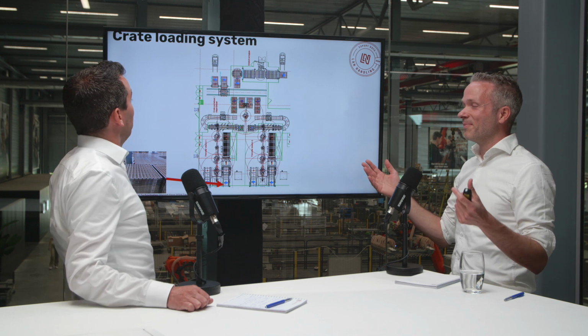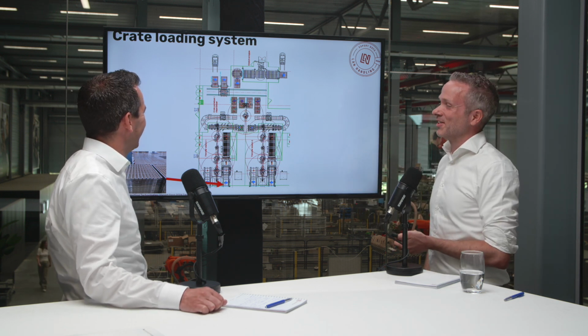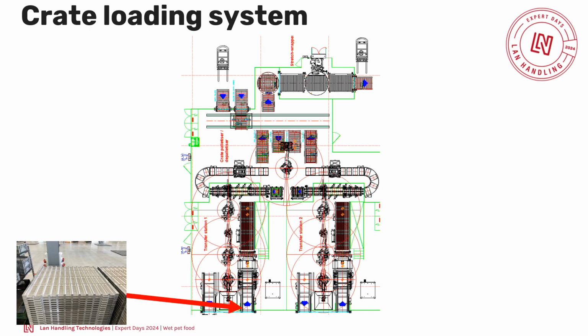I can imagine that might be a little bit overwhelming, but no worries. I'll take you through step by step. So what do we see here, Barry? Yeah, I assume this is a layout for equipment. Indeed. Can you tell us how this works, Barry? Yeah, sure. This layout shows you the full solution of how to get your pouches to a pallet of plastic crates. So a full crate loading system.